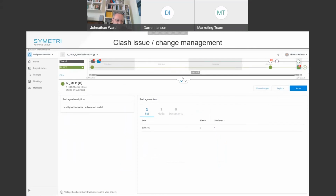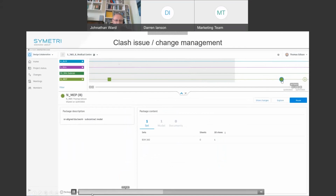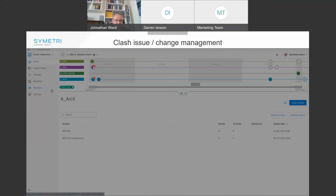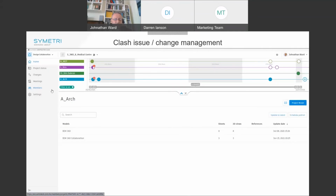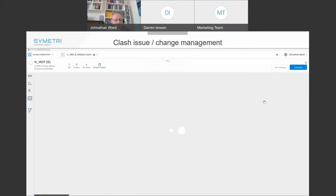Okay, and we can see that package description on the left-hand side. If we look at it from the point of view of the architect, in this particular case, we can see that latest model that's been published. We can see on the left-hand side the package description, so we're aware of potentially what we're looking at. We can use Just to show changes here.